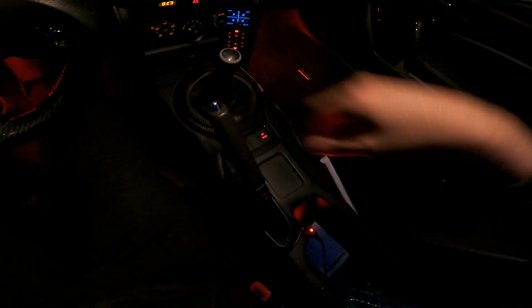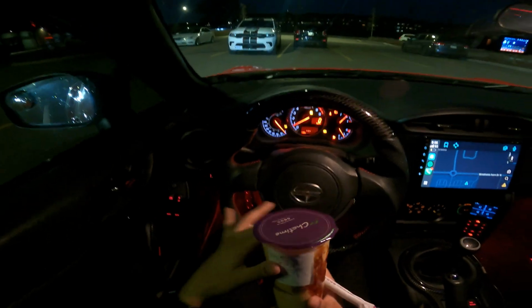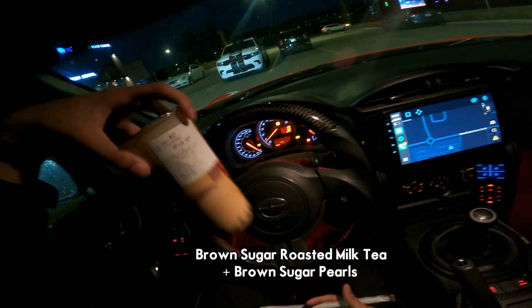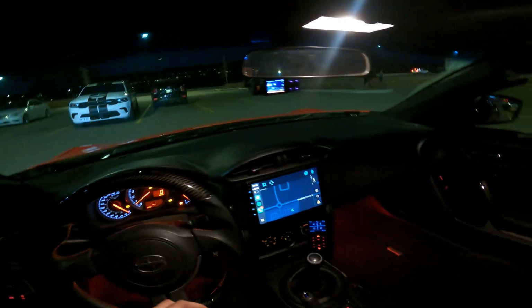Approximately 10 hours later. And we got some bubble tea right over here. This drink took 30 minutes to get, and pretty much what we got is a brown sugar roasted milk tea with some brown sugar pearls. This right here, if you guys haven't had it, is so fire. And I also just realized that I have no cup holders.